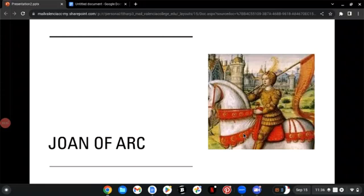And she did this by dressing like a man and cutting her hair short, kind of like Mulan from that Disney movie. So she dressed like a man, cut her hair short to blend in with the troops, and she led everyone to battle England in March 1429. She was only 16 at the time. Imagine 16-year-olds doing that now. Nowadays they just go to school and TikTok and Instagram. Yeah, and 16-year-olds were crazy back then.